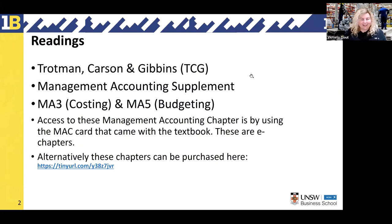The readings for this week are some online chapters. If you got a special card with your textbook, you can use the code on that to access these electronic chapters. Otherwise, you could purchase them separately. They do have some really good illustrative examples that you can work along with.